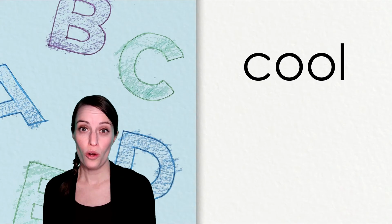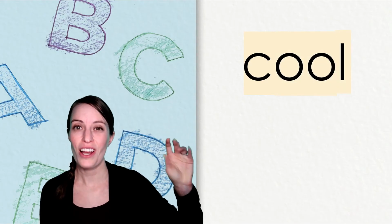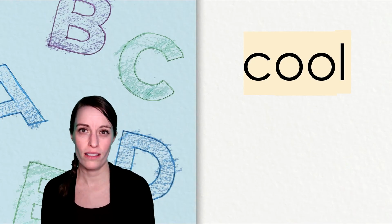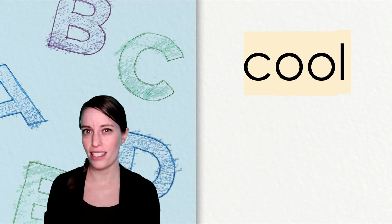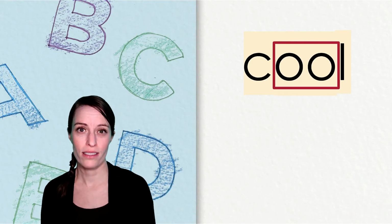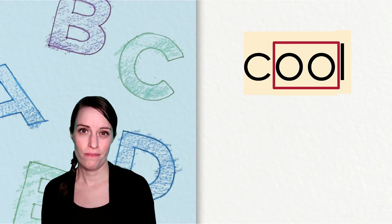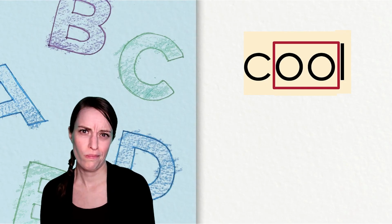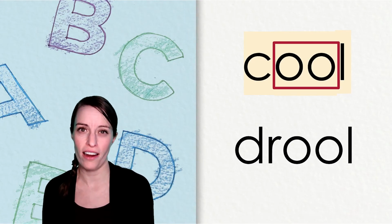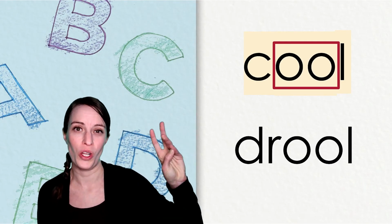This next word is cool. Let's tap it out together. Cool. I hear the sound oo as the middle sound in the word cool. Do you see a vowel team that's making the sound oo? It's the O-O. How could we change the word cool to the word drool? I would need to take away the C and replace that with the letters DR. Those blend together to say dr. Drool.